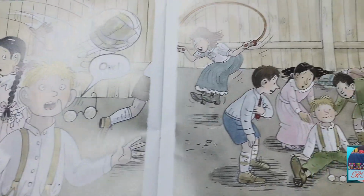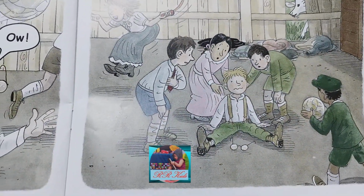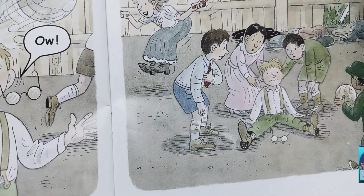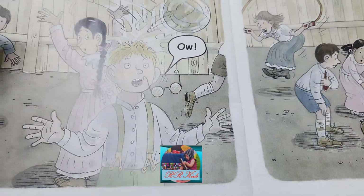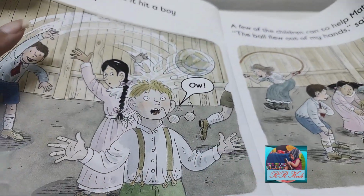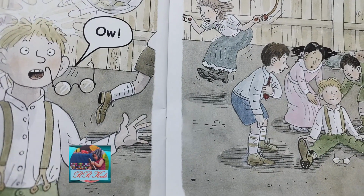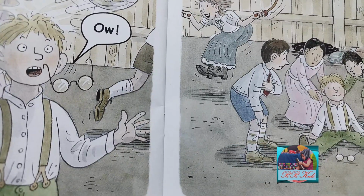"I'm sorry." So the kids ran to help Matthew, and even Chip apologized, saying it just flew out of my hand and you got hurt, my friend. So it happens. Both of them were very nice. Always show a helping hand to your friend who is in trouble. But yes, seek elders' permission as well.